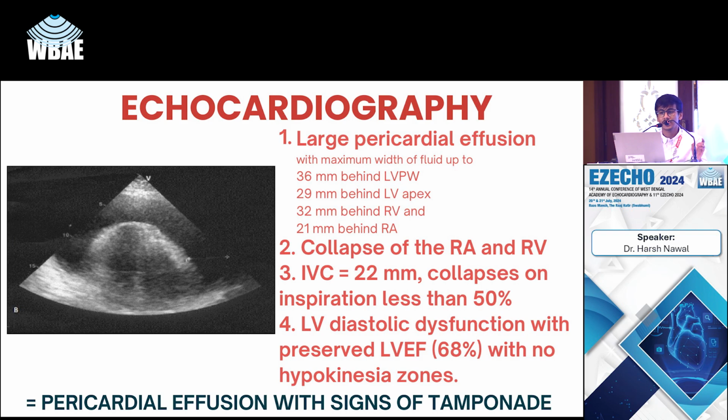Echocardiography revealed a large pericardial effusion. The fluid width is mentioned. There was collapse of the right atrium and right ventricle. The IVC diameter was enlarged to 22 millimeters and it collapsed less than 50% on inspiration. We found LV diastolic dysfunction with a preserved LVEF. So this was showing a pericardial effusion with signs of tamponade.